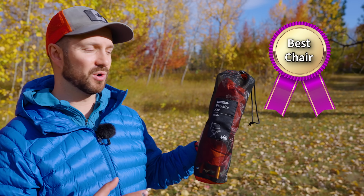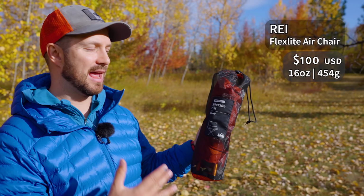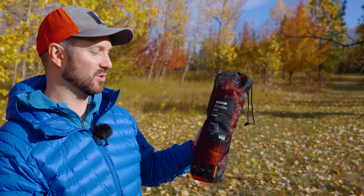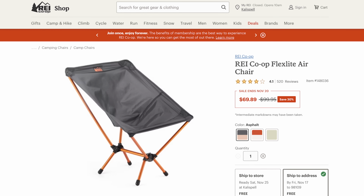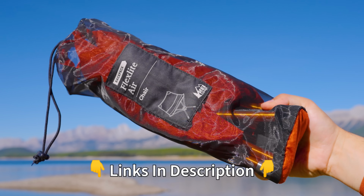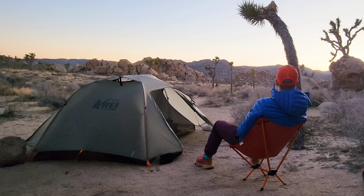The best chair award goes to the REI FlexLite Air Chair. You can get more affordable versions on Amazon, but they're gonna weigh twice as much. So what I like about the FlexLite is that it goes on sale for under $100 quite often, and it's gonna be at that pound mark, which makes it easy to bring a chair on a trip without adding a ton of weight to your pack.